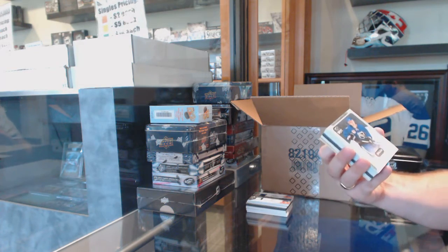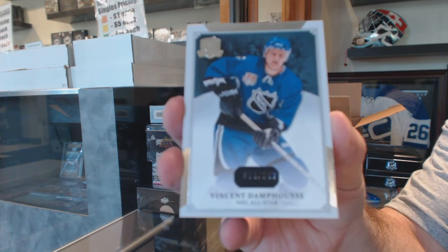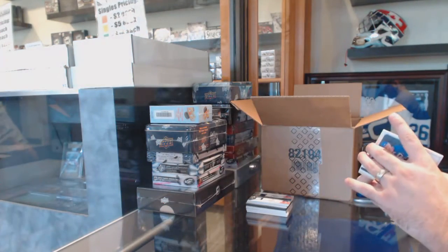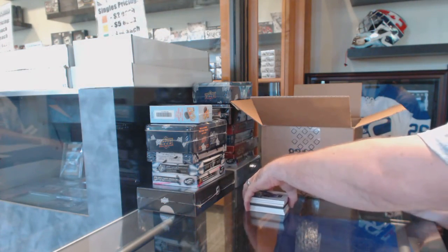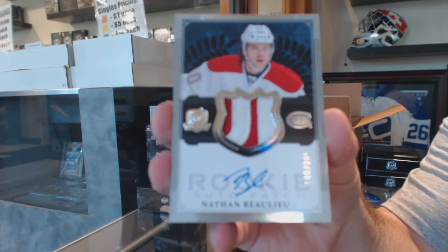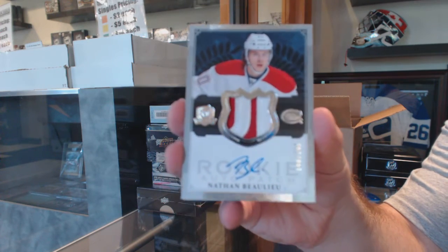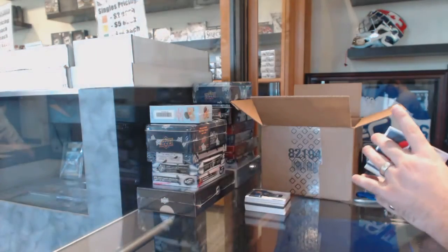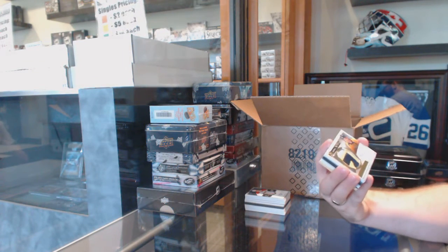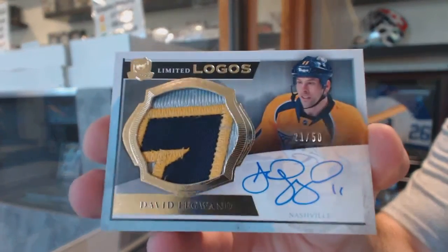For the San Jose Sharks, /249, Vinny Damphousse. We've got number /249 for the Montreal Canadiens, Nathan Beaulieu. Two-color rookie patch auto, Nathan Beaulieu. For the Nashville Predators, number /250, limited logos, patch auto, David Legwand.